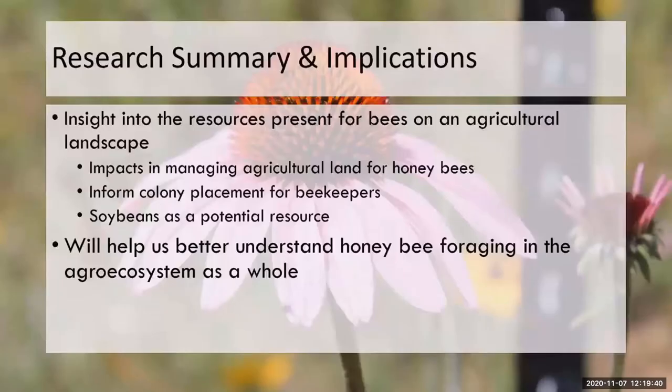So this research is exciting because it demonstrates potential to provide insight into the resources that are present for bees in this agricultural landscape, which has implications both for agricultural land management, but also for colony placement for beekeepers. And beyond this, it demonstrates preliminarily the potential for soybean as a mid-season resource. And hopefully this study and other research that we're doing in the lab will help us better understand honeybee foraging in this agricultural landscape and in Ohio as a whole.